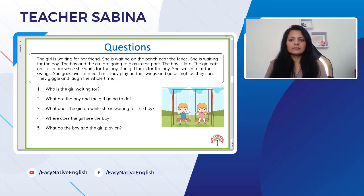And then, if we have a look at the last question, it says, what do the boy and girl play on? Well, that's obvious, isn't it? But we need to put the answer into a sentence. You could start the answer with they play on, so we're taking the words from the question. Or we could start with the boy and the girl play on, and we know they're playing on the swings. So the boy and the girl play on the swings. Or they play on the swings.